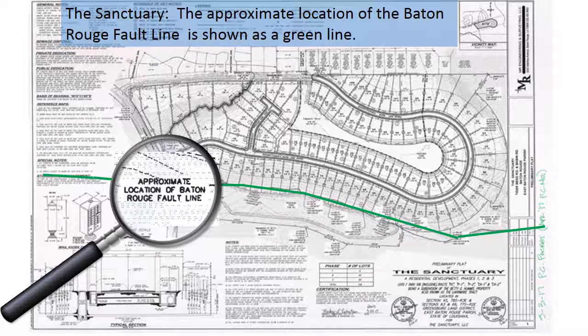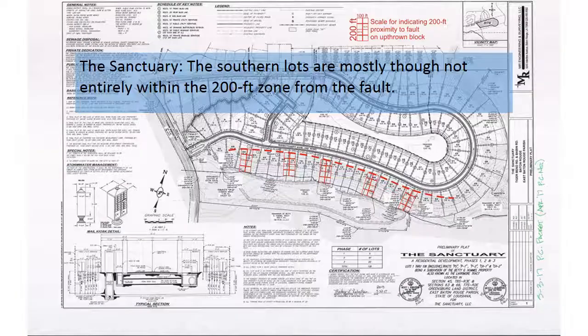The approximate location of the Baton Rouge fault line is shown as a green line on this plat. Marked in red is the scale indicating a 200-foot proximity to the fault line. Note that the southern lots are mostly, though not entirely, within this 200-foot zone from the fault.